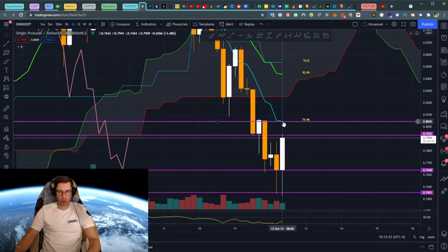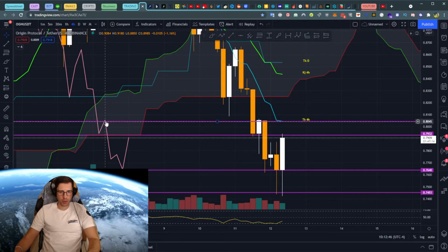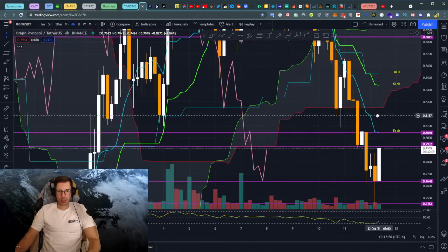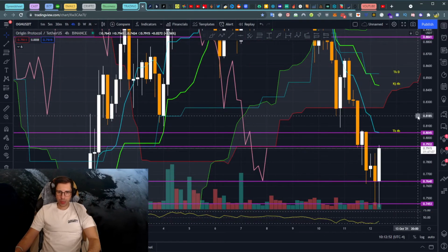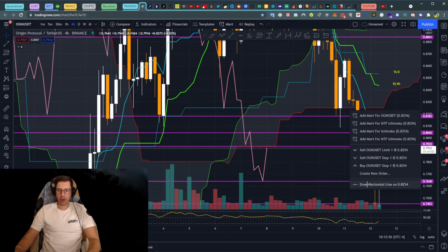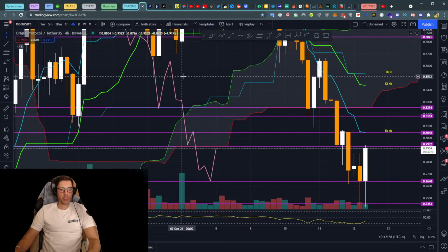The 10 can 4 hours works perfectly because look, we are also here with our lagging span, and the next resistance, it's not too clear, but we have one here. Okay, and another one on the SSB of our cloud. So that's it for the moment with this one.